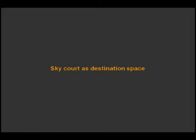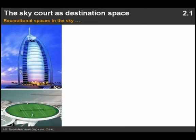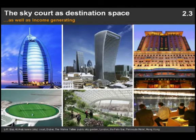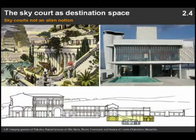It's very much a destination space. It's a place if you want to go and have a game of tennis, if you want to go and get a wonderful view, even if you want to go and have a drink and appreciate the panoramas of the skyline. It's not an alien notion.